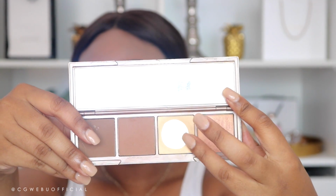So I'm using the Urban Decay Naked Skin Shapeshifter palette, and I'm going for this banana setting powder, which I literally had for a week, and I hit pan with that banana powder already. It's amazing. And then I went to Urban Decay to see if they sold the banana powder separately, either in a compact or as a loose powder, and they didn't.